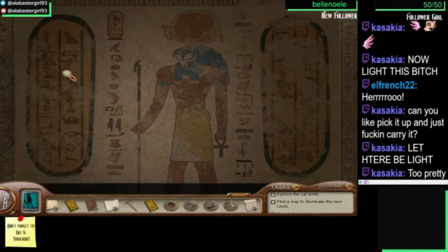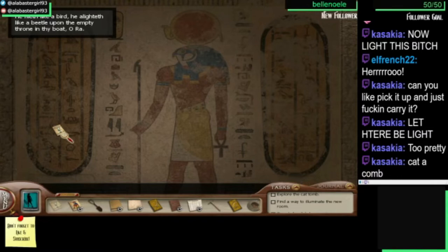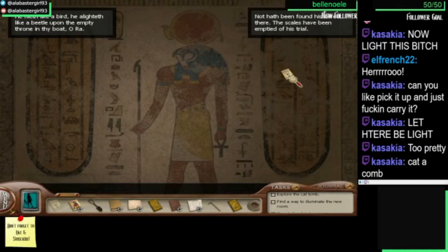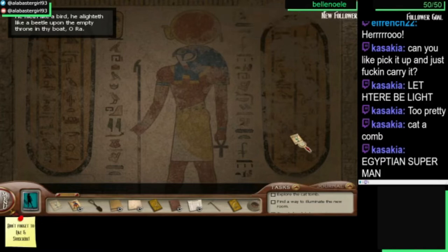I bet I could translate that. Well then, let's translate that. Catacomb. He flieth like a bird, he alighteth like a beetle upon the empty throne in thy boat, O Ra. Not hath been found his defect there, the scales have been empty of his trial. Okay. Interesting.